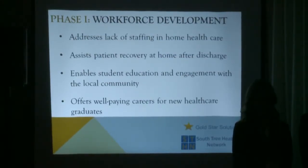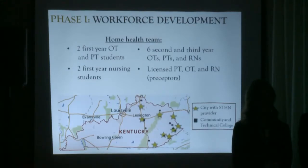And now for a more outpatient setting, we're looking at workforce development. Basically, we would utilize the students in the community and have them interact with patients who have been discharged from the hospital. And this would address the lack of staffing for the outpatient community, as well as assist them in their recovery after their discharge from the hospital. And for the students, it enhances their education by allowing them to engage with the community, and in the long term, by working with the rehab services and with preceptors, they'll feel more comfortable and stay long-term after their graduation, therefore developing the workforce.